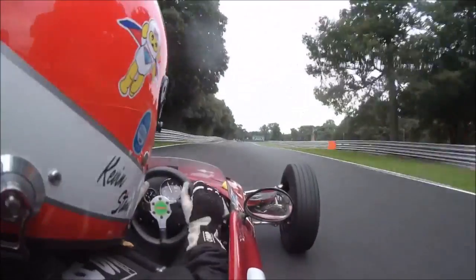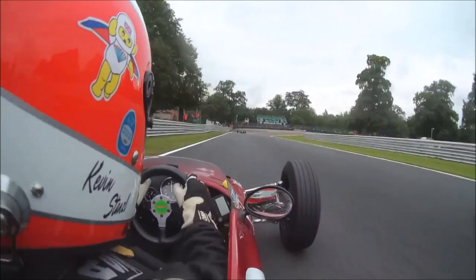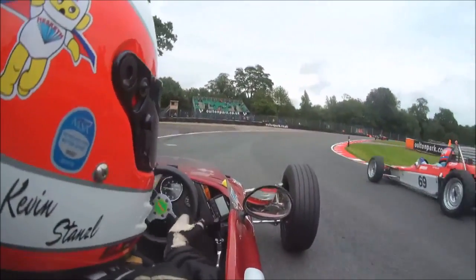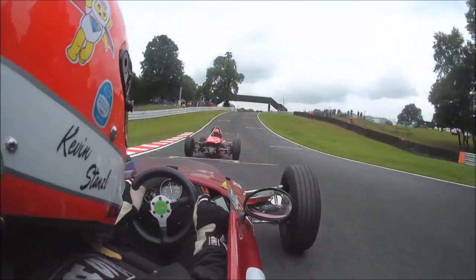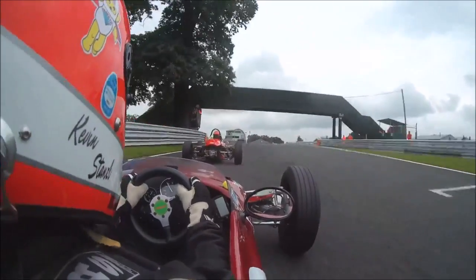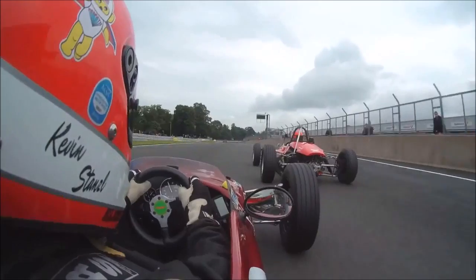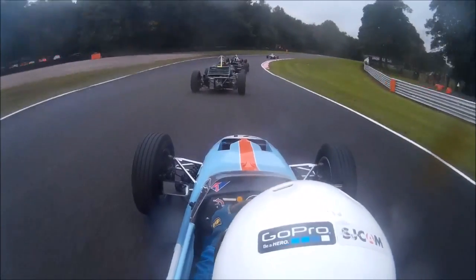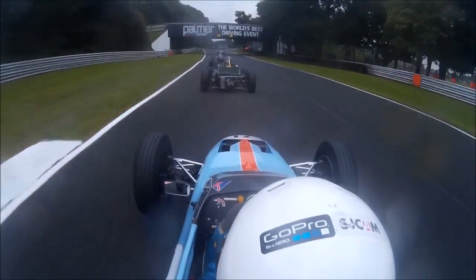On board of Kevin Stanzel we can go once more, heading down towards Lodge Corner. Down the inside comes Nadell and he goes through. Place gained then for the Fifth Gear presenter. It's between the two Stanzels now. Danny up ahead, Kevin Stanzel trying to tack back into Old Hall. Nadell was feeling the need to defend that.